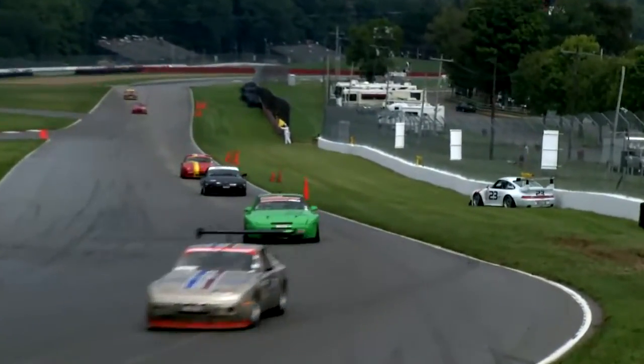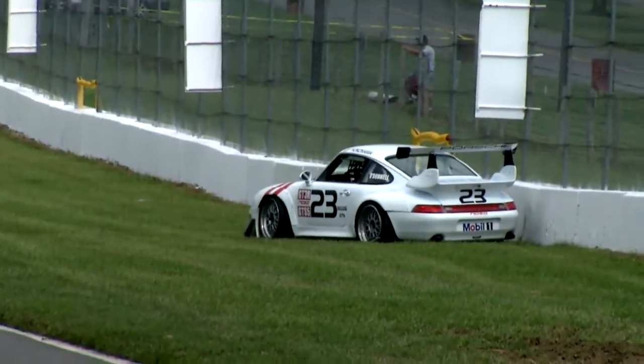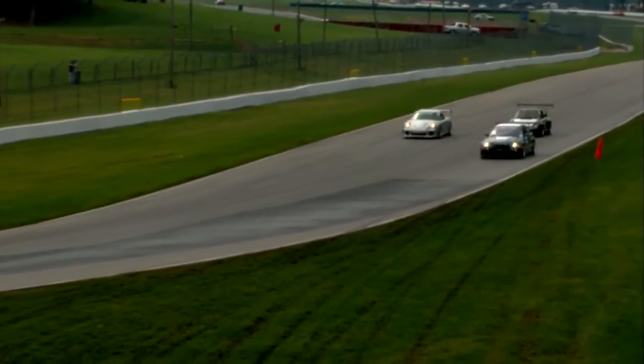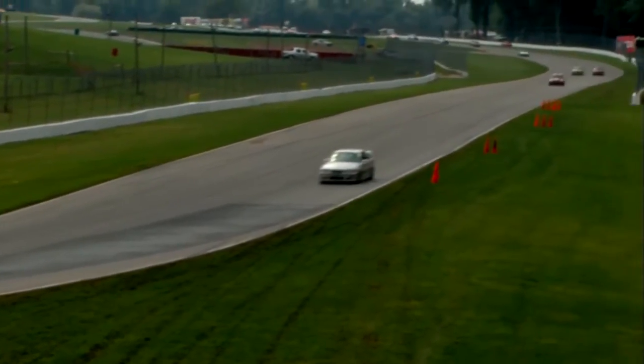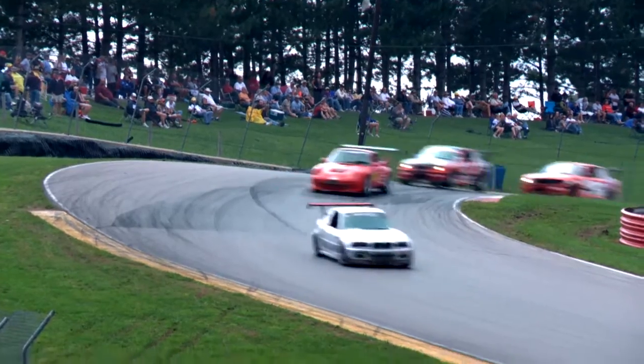Oh, another Porsche. That is the 23 of Chris O'Donnell, and he is in the wall. That is a tough break for him. He was struggling there after that spin early on. Looks like he had a little contact, and he is in the wall along the front straight there right after the keyhole, or right before the keyhole, excuse me.